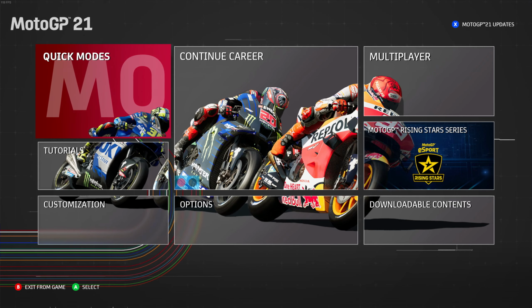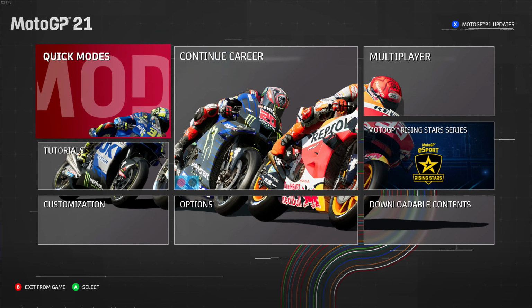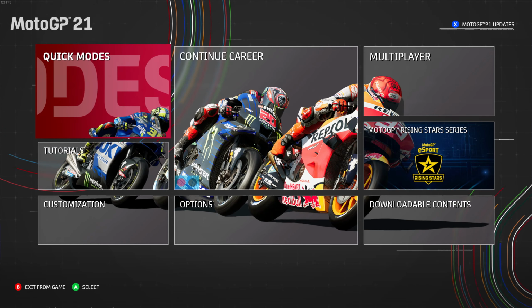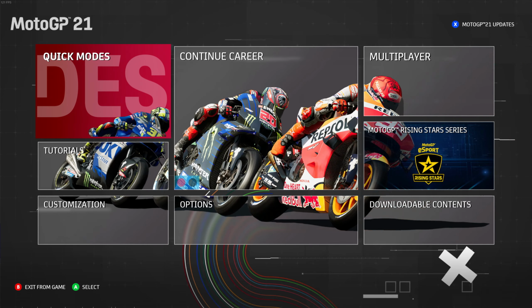If you can learn to use the rear brake at a high level, you will improve in every condition. In overall lap time, you'll improve in race trim, you'll just improve everywhere. It's such a handy tool, and some people don't use it.